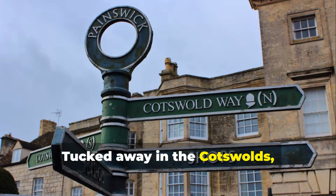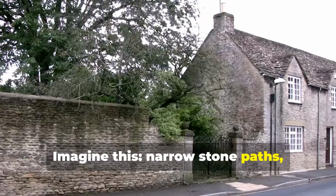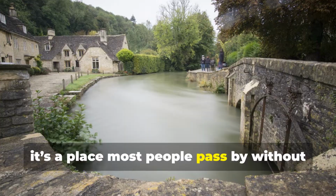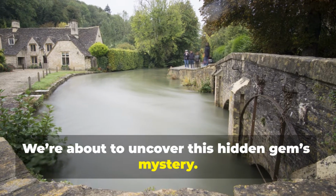Tucked away in the Cotswolds, Bberry is a place where time seems to stand still. Imagine this: narrow stone paths, centuries-old cottages and tranquil riverside views. Yet it's a place most people pass by without giving it a second thought. Why? We're about to uncover this hidden gem's mystery.